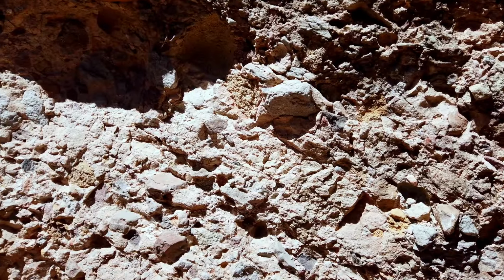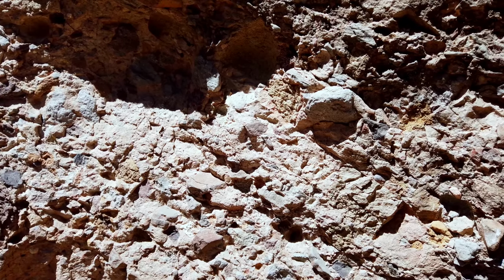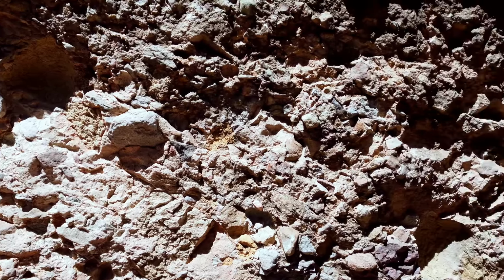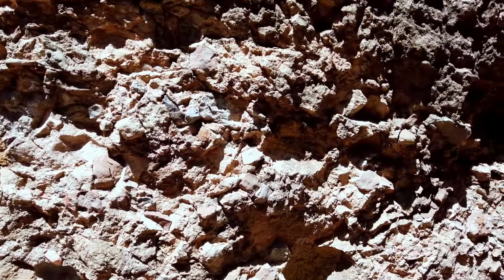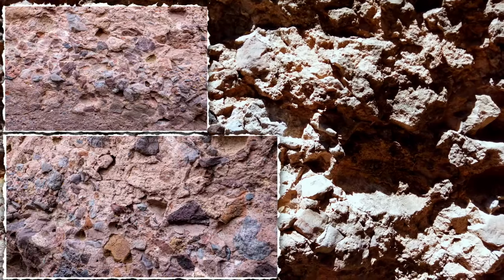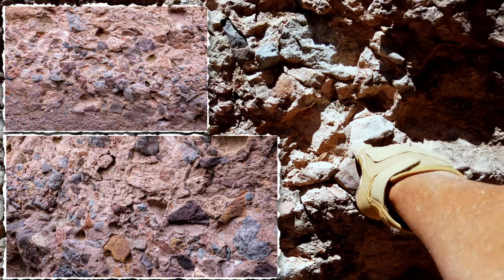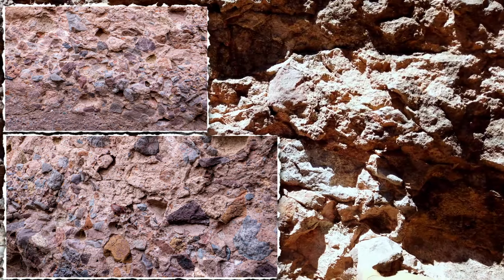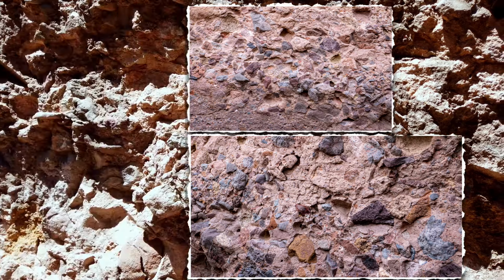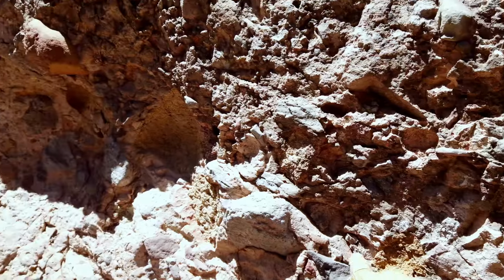So what we have here is a big old rock that is actually a conglomerate of a whole bunch of other rocks. If you look close, you'll see it's almost like you had a bunch of rocks that were just randomly cemented together. Normally, when you have rocks with sharp angles, then you call it breccia. But if you've got more rounded ones, then you call it conglomerate. So I'm not sure. This could be a little of both.